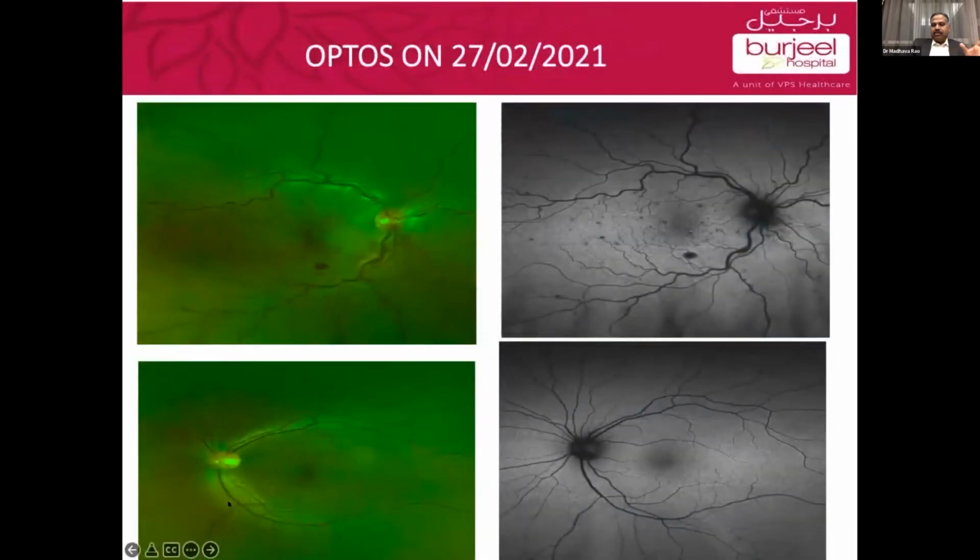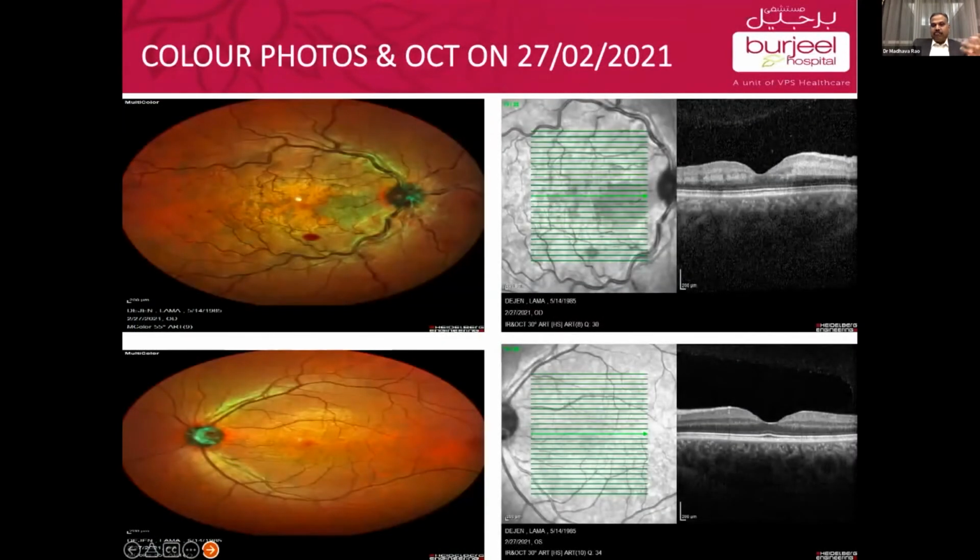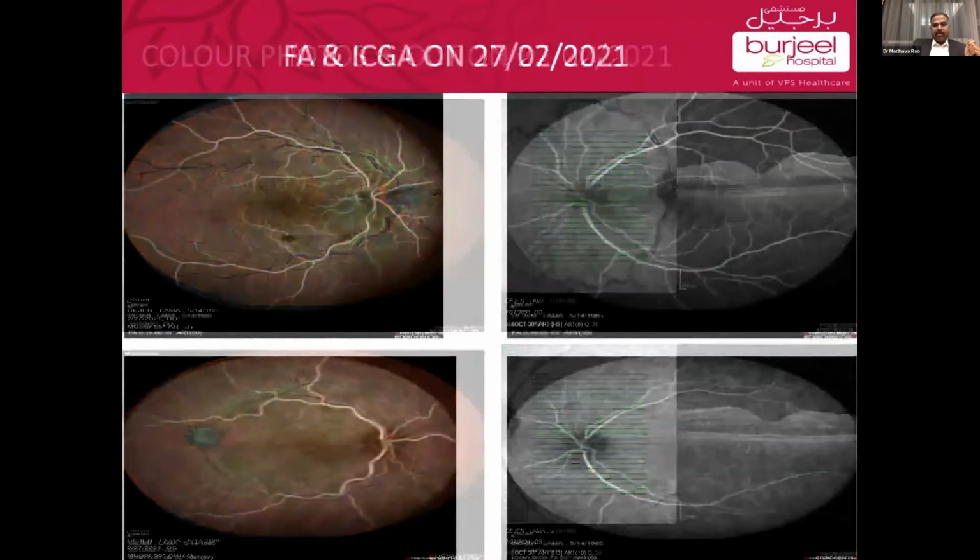We saw an image of impending CRVO in the right eye with dilated tortuous retinal blood vessels, retinal hemorrhages, dot-blot hemorrhages in all the quadrants. We also did the OCT, which showed a foveal contour maintained. So we said he is probably about to develop a complete full-blown CRVO in the right eye. We advised him to have a complete evaluation with the internist. He underwent complete hematological evaluation.